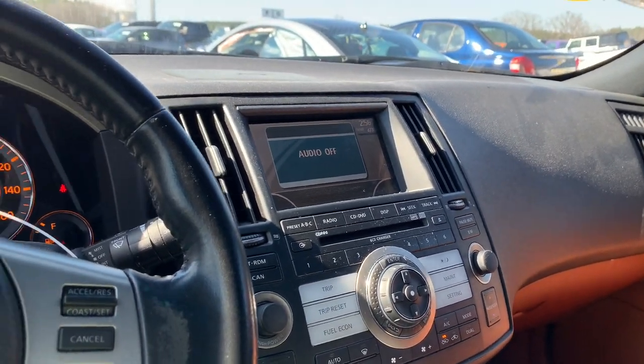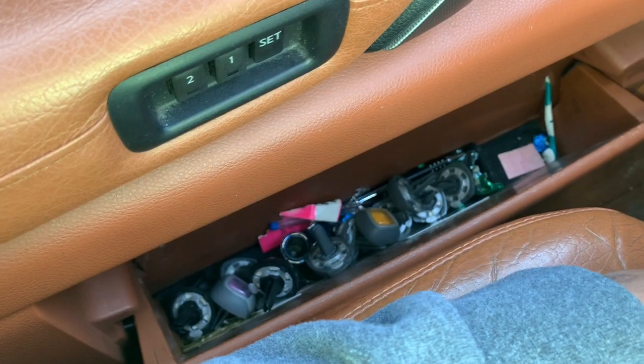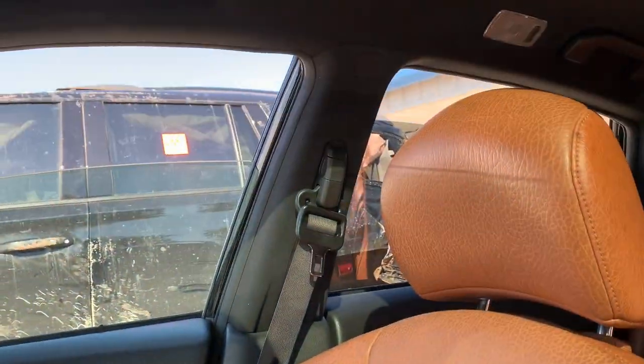This one feels good, y'all. We have to make sure the AC works, heat works, and everything. Got hella little perfume things in here. We have to make sure all our windows work.